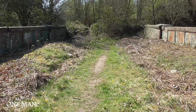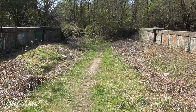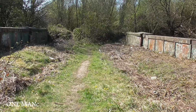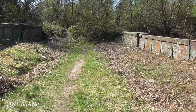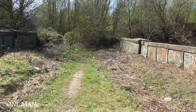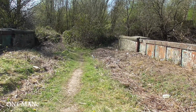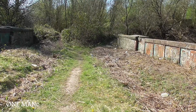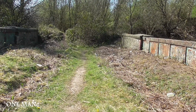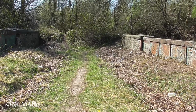So here's that same junction from the other angle. Now if you notice here, it looks like it bellows at the end. In fact, this, as I say, was called Canal Junction because this is where the OAGB split. You could either go to Guide Bridge or you could go to Manchester. So you went to the left if you're going to Guide Bridge, to the right would take you to the Manchester line.